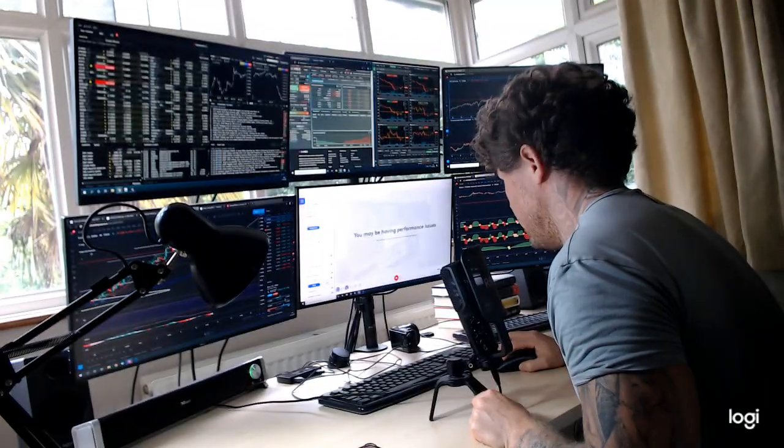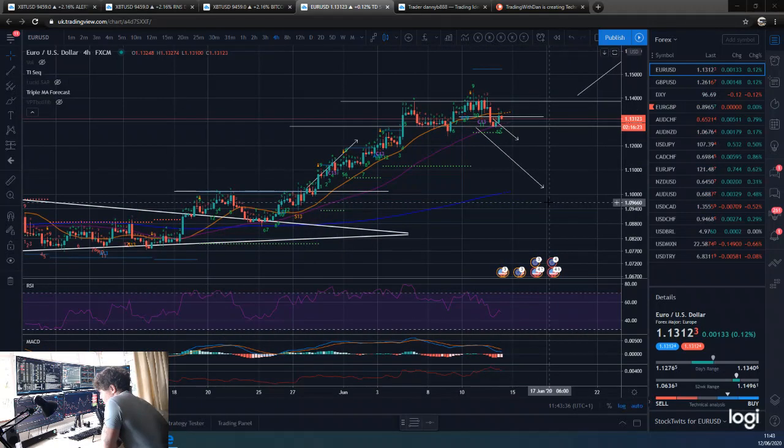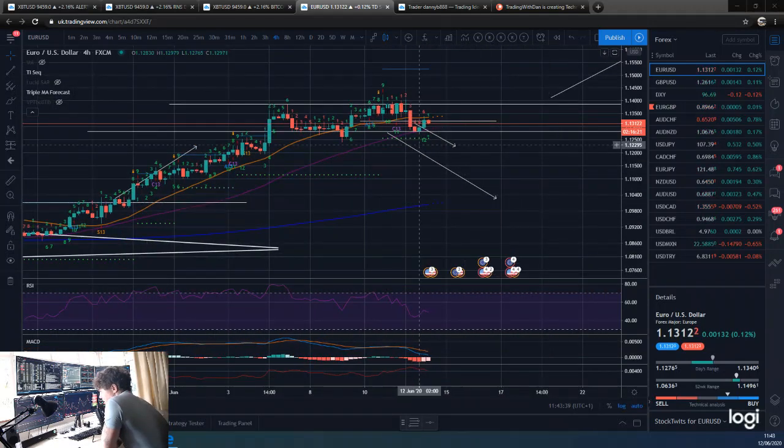So we'll go straight over to the charts. EURUSD, the one we always start on. Nice 4 hour 9 at the top of the channel. We were talking about this yesterday.